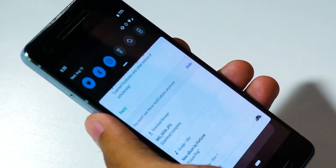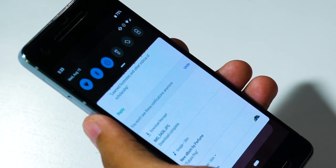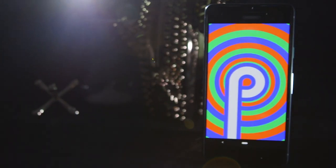Now I'm doing this manually, but Google will occasionally notice that you're not interacting with certain notifications and just ask, do you want these at all anymore? And once you say no, they just stop coming altogether, which is really, really nice.